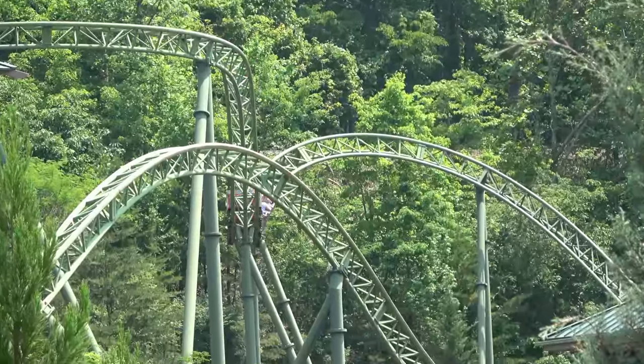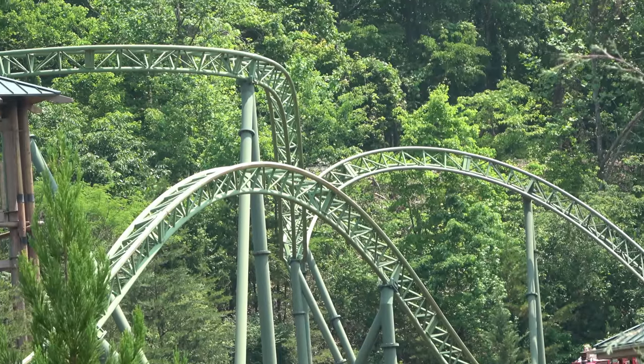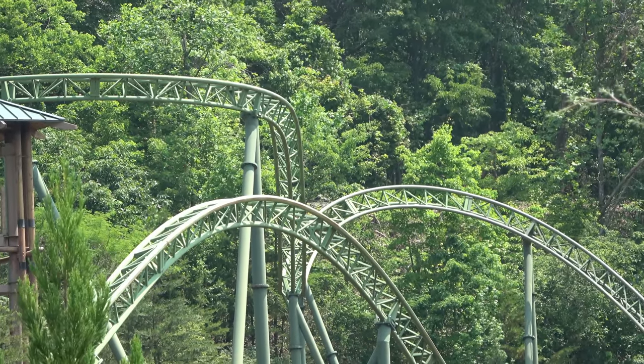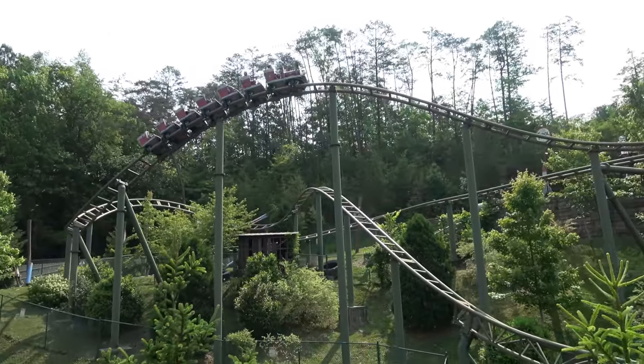Molly, this is one of your favorite rides in the park. It is. It might actually be my favorite. Wow. Yeah, I know. The big Bertha. Yep, it's got a really cool show scene in the middle. So one of the more thematic rides at Dollywood.